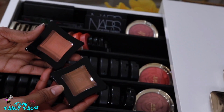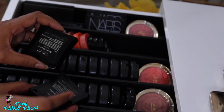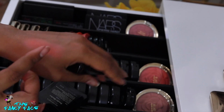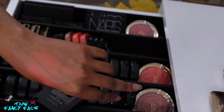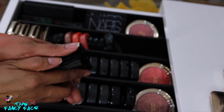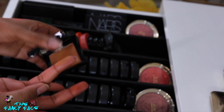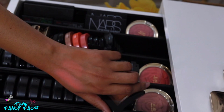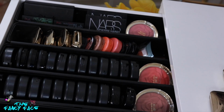Then I have these 2 Illamasqua blushes. One is Exposed, which is a orangey. Oh, look at that. That is gorgeous. And then Create, which is more of a terracotta brown. That is actually really stunning. Oh my god. So you see, I kept things that I really liked already and I knew I wasn't getting rid of. So this drawer is like a breeze for me.